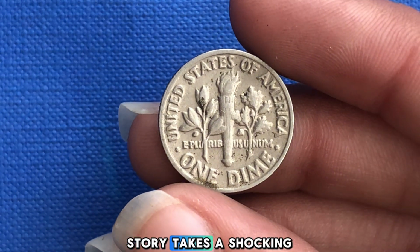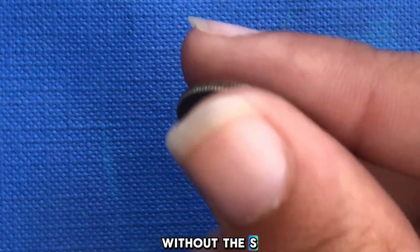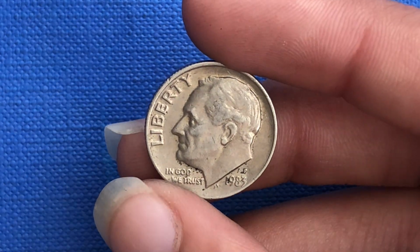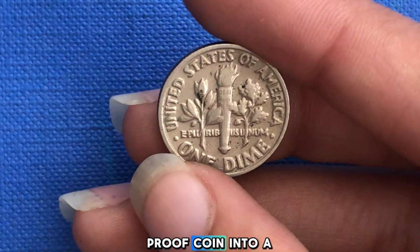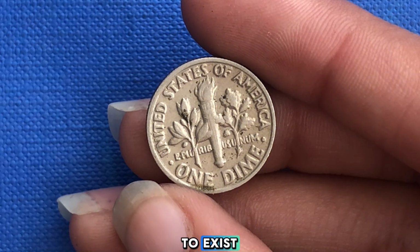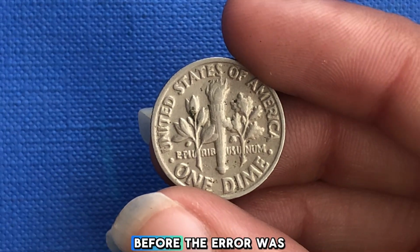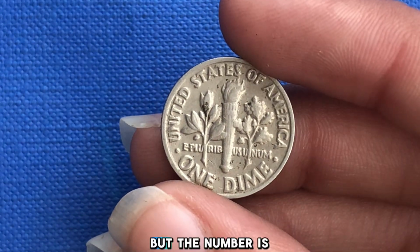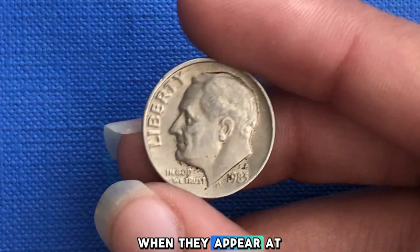But that's where the story takes a shocking twist. Some of these proof dimes were mistakenly struck without the S mint mark, making them one of the rarest modern coin errors ever discovered. This wasn't just a minor mistake, it was a major minting error that turned an ordinary proof coin into a numismatic treasure. These no-S proof dimes were never supposed to exist, yet somehow, a small number of them were released in 1983 proof sets before the error was caught. It's unknown exactly how many escaped from the US Mint, but the number is extremely low, which is why they command such sky-high prices when they appear at auction.